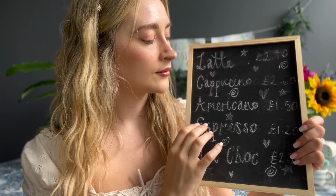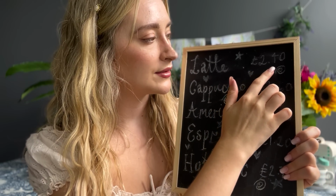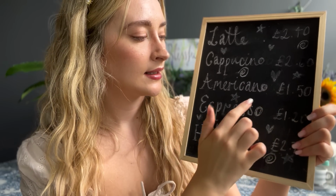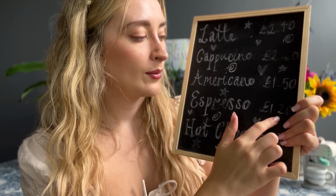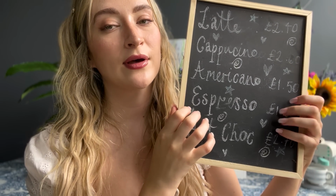How about, for a start, we just look at the coffee menu and the ice cream flavours that we've got on today. They're really nice, some of my favourites. I have my little blackboard here with some coffees listed. We have a latte at £2.40, a cappuccino at £2.60, an Americano at £1.50, just a straight up espresso, £1.20, and finally, a hot chocolate for £2.70.